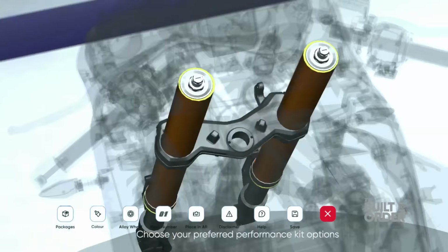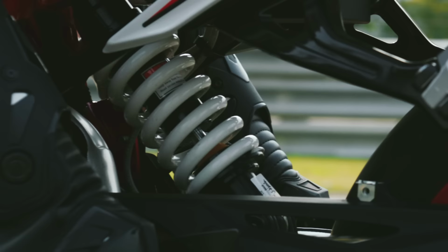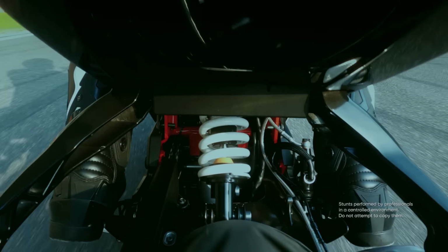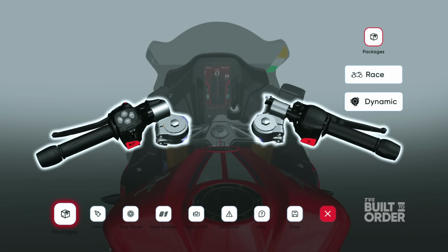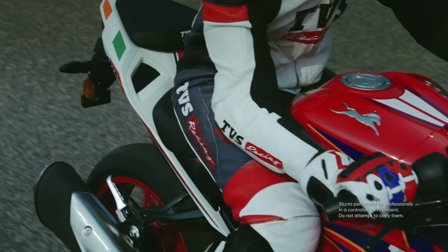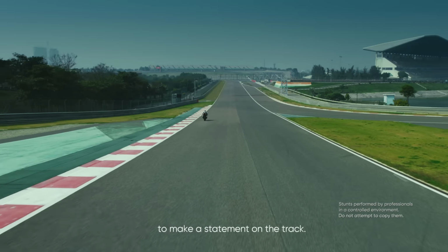Choose your preferred performance kit options to attack corners the way you want. As well as getting the perfect racing stance. Race graphics with personalized numbers to make a statement on the track.